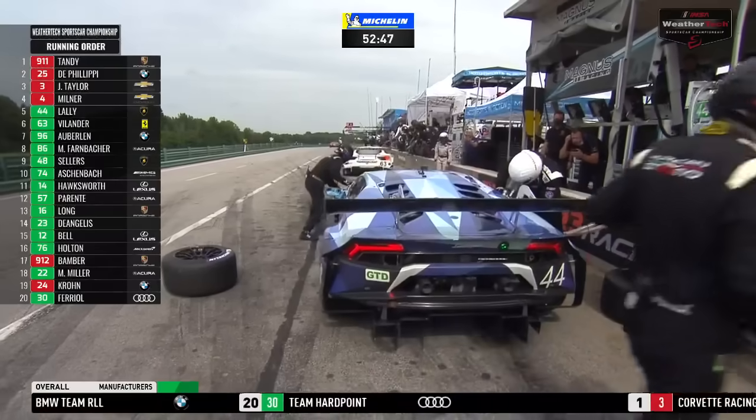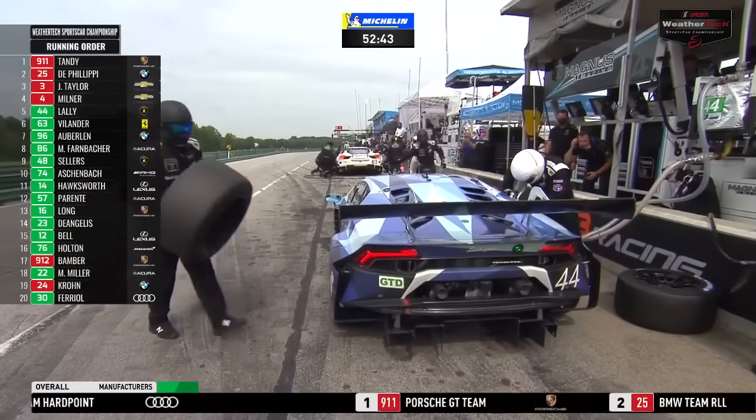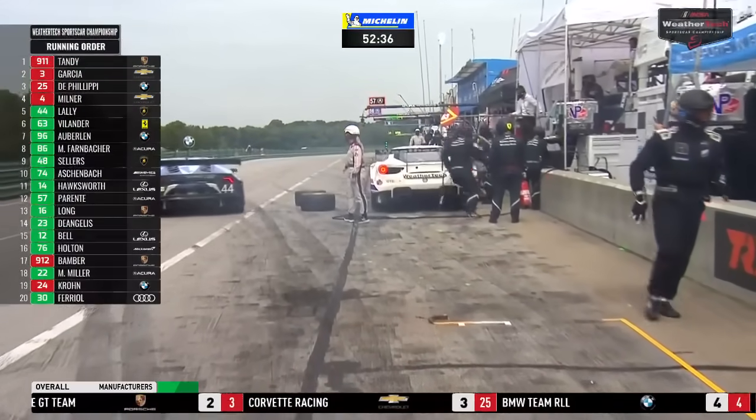So it's Antonio Garcia taking over for Jordan Taylor. And that time, the 3 stop was perfectly clean, so they managed to get all their service done. Also in the 25 BMW, that's the red one, Conor De Filippi will be staying in the pit lane as Bruno Spengler goes out.